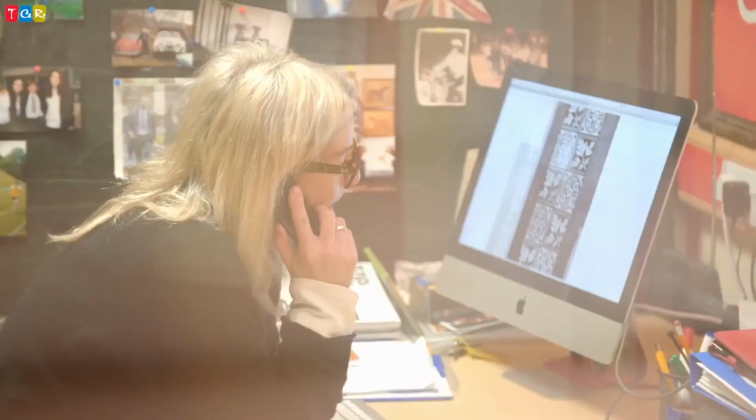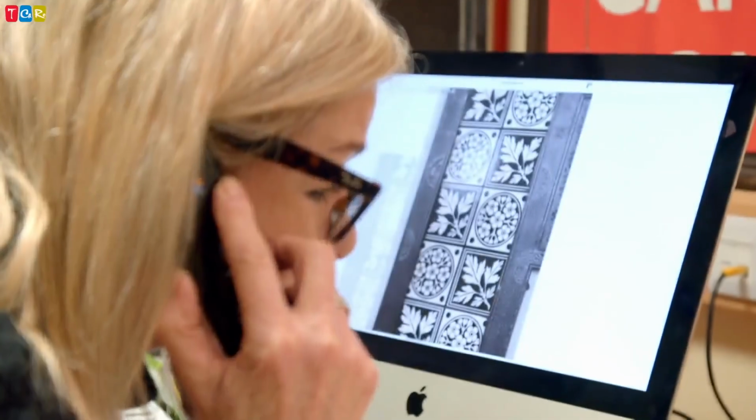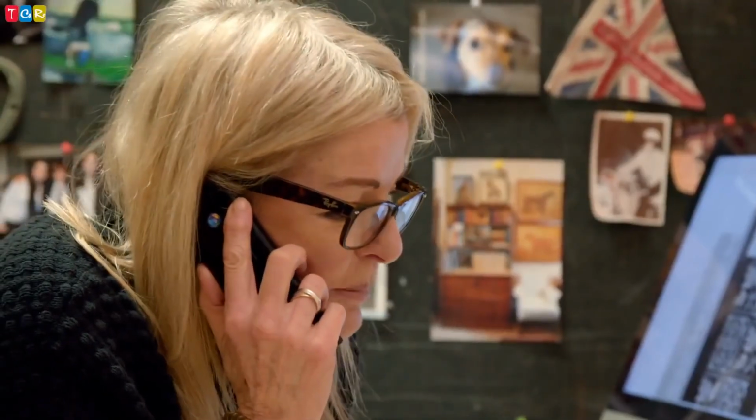At Drew Pritchard's base in Wales, the salvage business is booming. It's a Thomas Jekyll fireplace, late 19th century. That's fantastic. We'll get it to you ASAP.